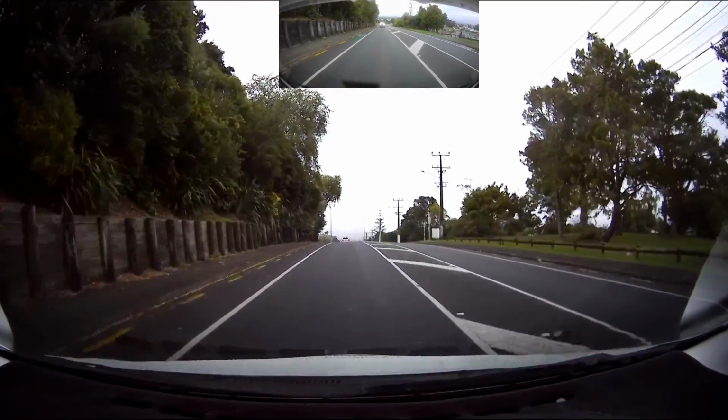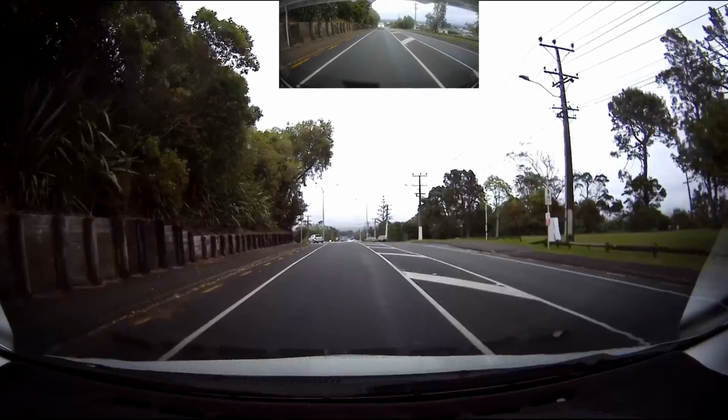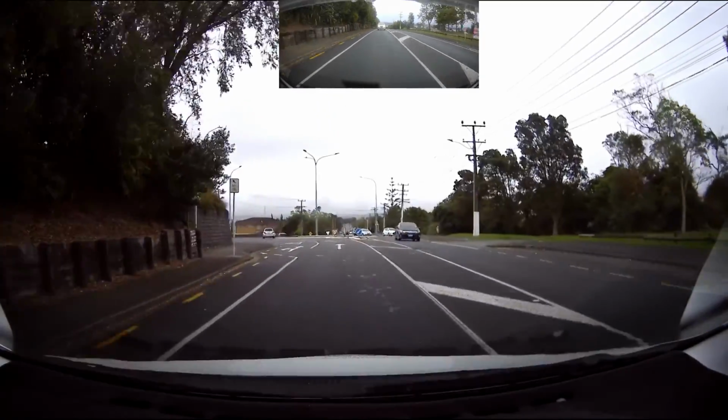At the roundabout, turn around. And turn around. Yeah, go all around the back, come back down this road.